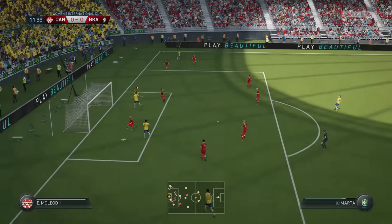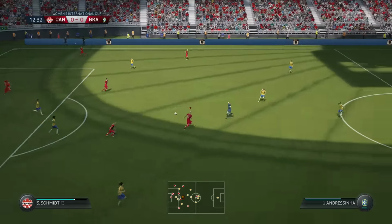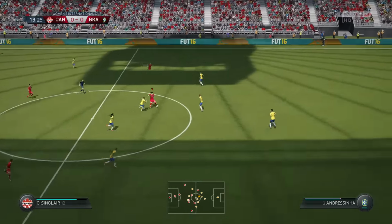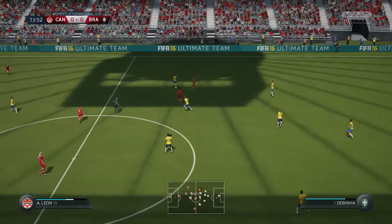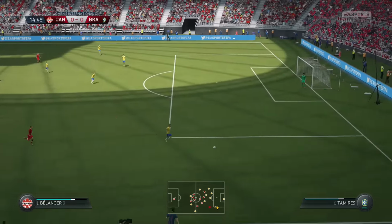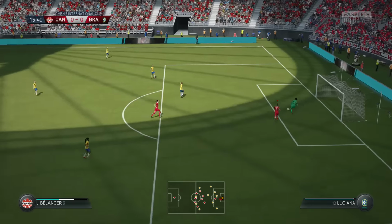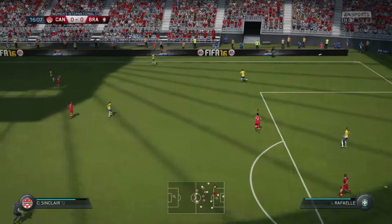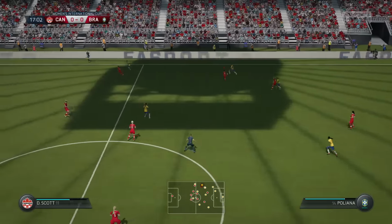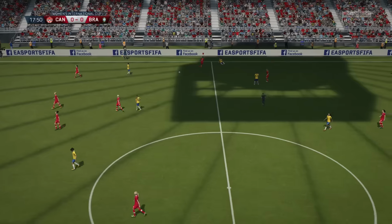Cross coming in now. They put that cross far too close to the goalkeeper. Sinclair. Across the field to try and switch the play. Here's Pollyanna. That will be a free kick.